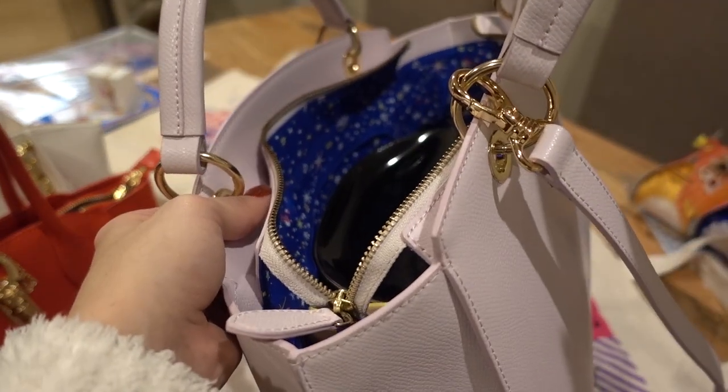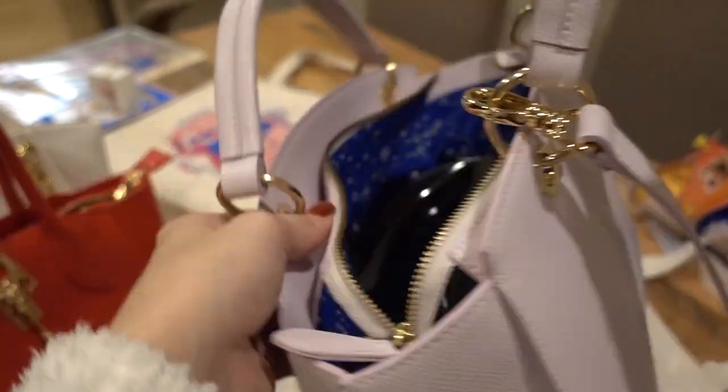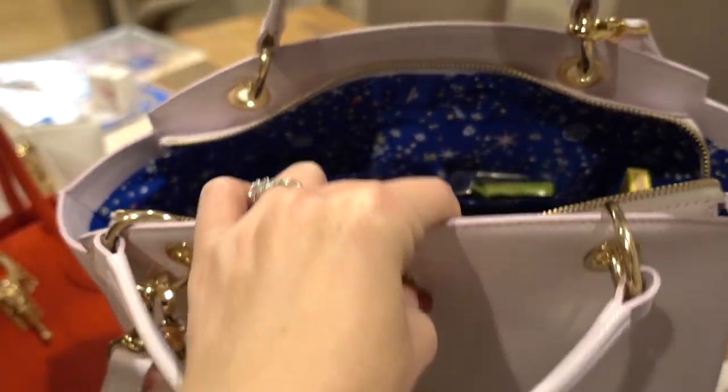I love the fact that this Samantha Vega purse has the brooch on the front, and then it also has a really cute blue print on the inside. Also top quality. It comes with the little hand straps and a shoulder strap too. All right, we're almost done. I also got a couple of tote bags.